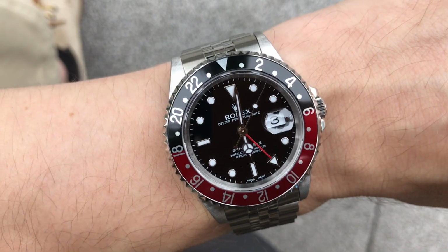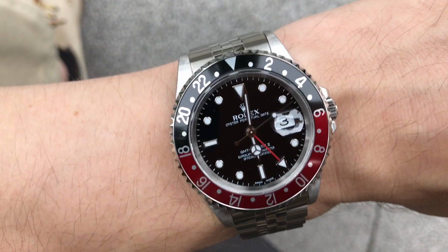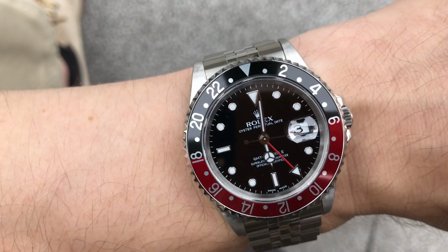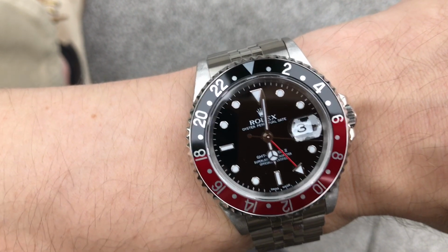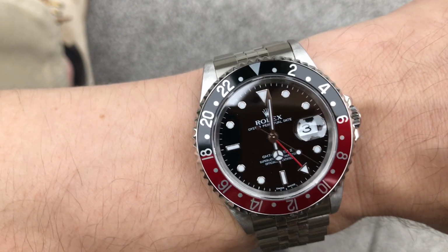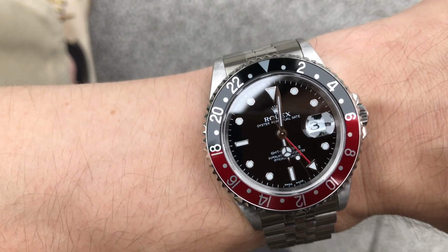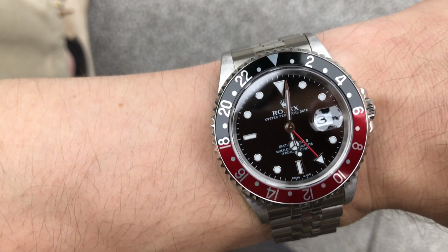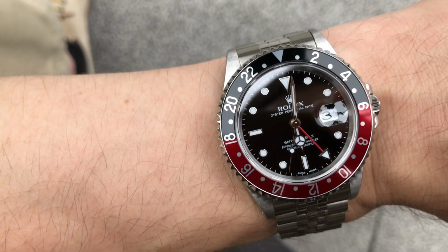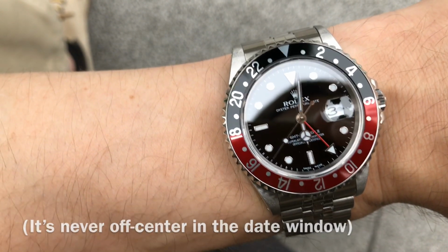Now, the Datejust, why do they call it a Datejust? Well, it's because it's got the quick change date. And let me tell you, at 11:59 and 99 seconds, actually they don't really ever change exactly at that time, but when they do change, it's instant, and you never see the date in anything but a justified position, hence the Datejust.